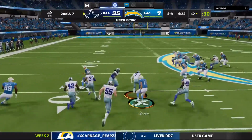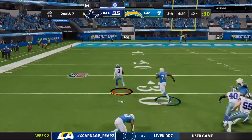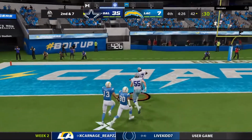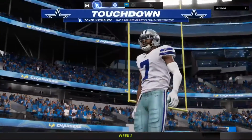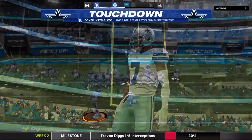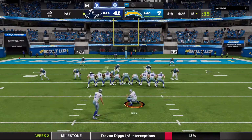And my goodness, another interception. Picked off by Trayvon Diggs. 20, 10, 5. And he takes this one back into the end zone. And the Cowboy defense has a touchdown. That's the story of the game.